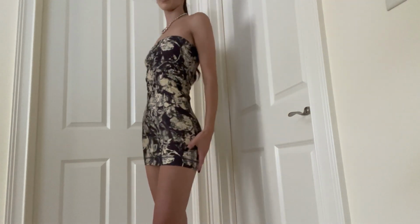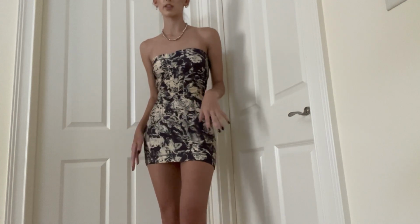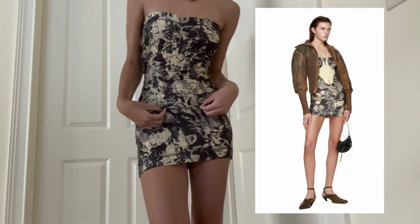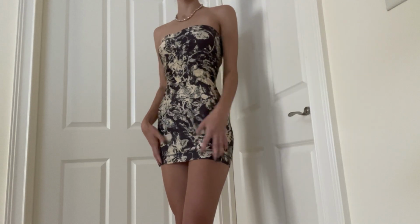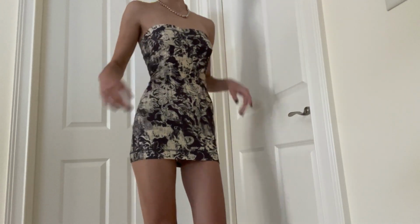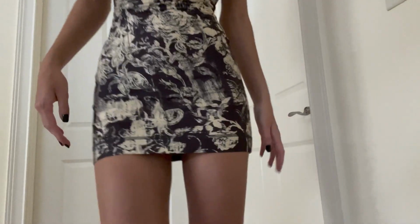But I don't know. I have a couple weeks to think about it. I could see it styled with flare pants underneath, or with a cool jacket. I could see rolling it up into like a tube top. But yeah, this is it on. Not sure what I think. I'm happy with it. I'm just surprised at some of the construction details.